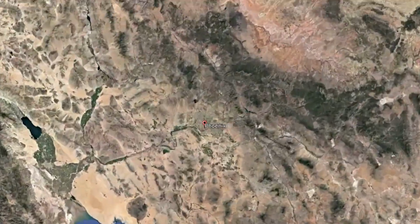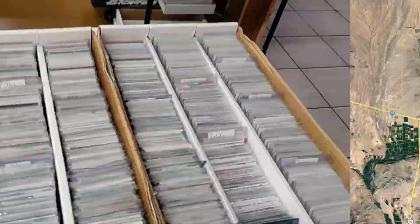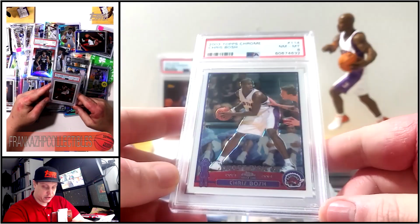I'm lucky to live in the greater Phoenix area where we have a ton of card shows, and I love attending them for the deals in the bargain bins, to network with members of the community, and finally to share my pickups with you guys, my audience.